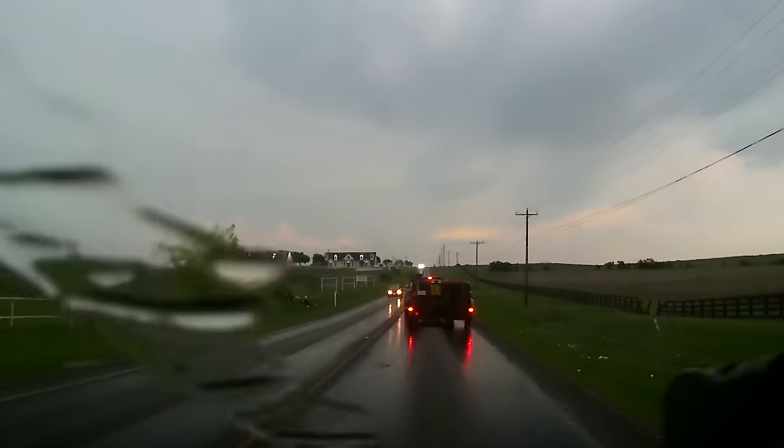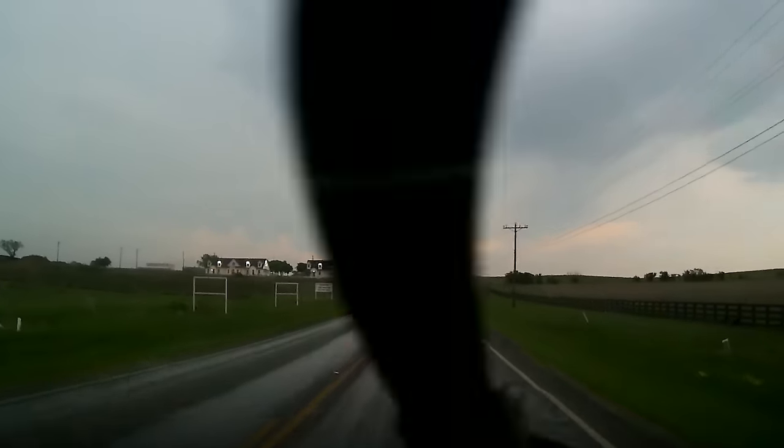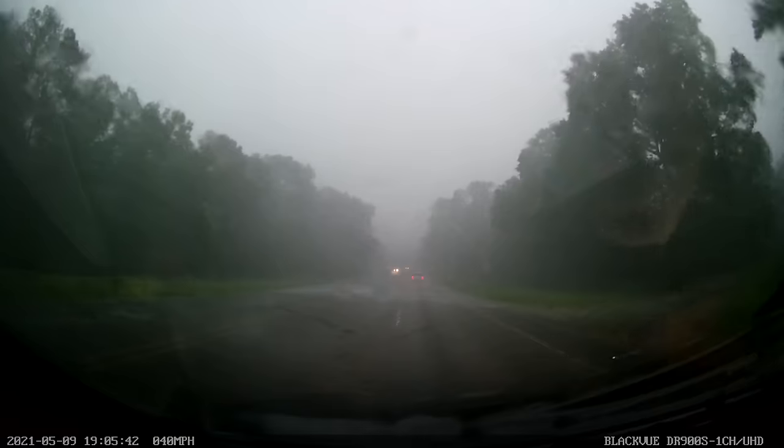The army of other drivers out there can strike with no warning. Nice. Nice job, dude. Or a random microburst suddenly tearing down the towering trees above.